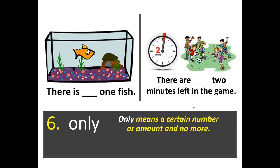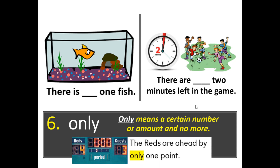So as there is only one fish, there are only 2 minutes left in the game. Only means a certain number or amount and no more. The Reds are ahead by only 1 point. How do I use it? I have only one fish in my fish tank. Is that the only kind of ice cream you have? Only.